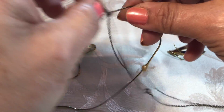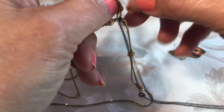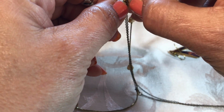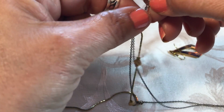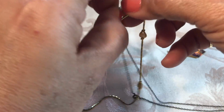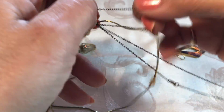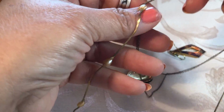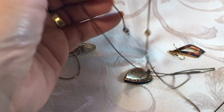I'm really not. Some things, of course, I won't bother to list. Some things I will. And a lot of this I'll just keep. Like those 1928 pieces, I'm going to wear them. May sell some, but I'm going to wear them first. Okay. Got a little tangle here.